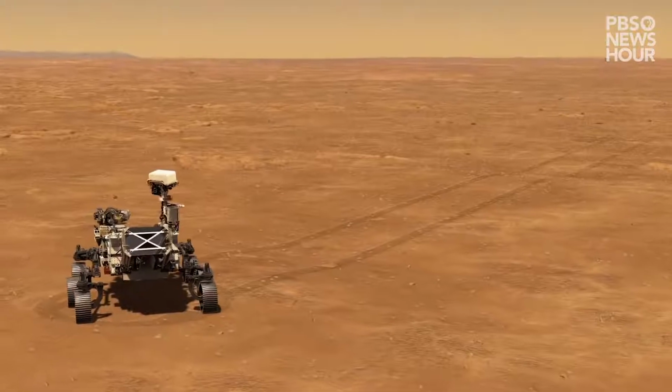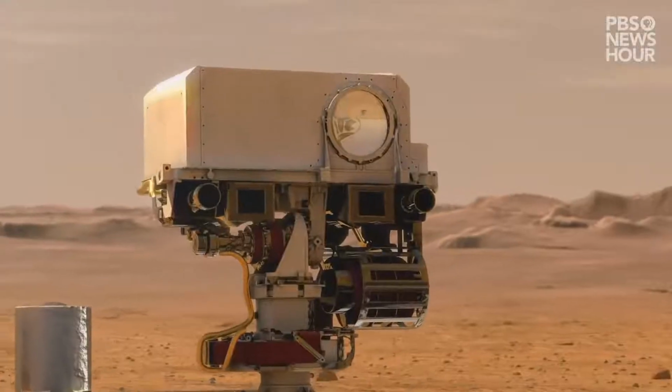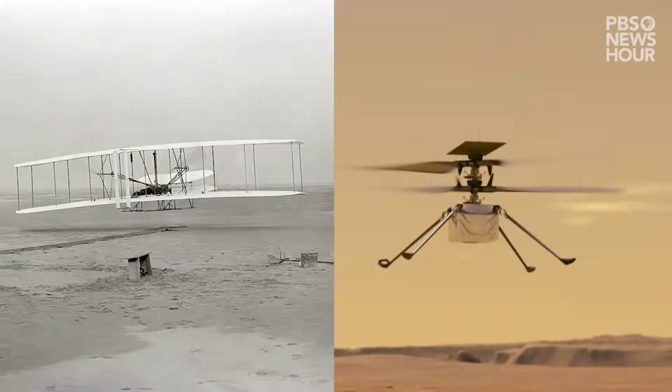And speaking of shots, Perseverance will aim its cameras at Ingenuity when it flies. Another iconic image of a first flight awaits us.